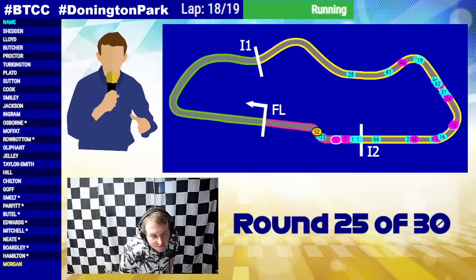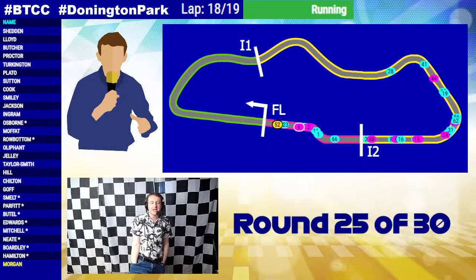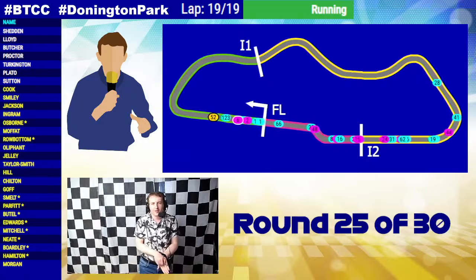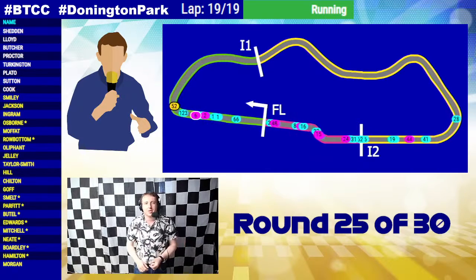And according to F1 facts as well, Max Verstappen has said this track is perfect for intermediate. So it'll be an intermediate start for the Turkish Grand Prix. That race is coming up at 12:40. We're going on the air for that one, so in about 15 minutes' time, you can join us for that.